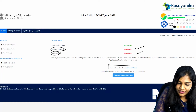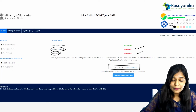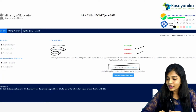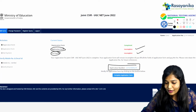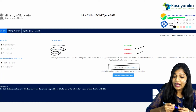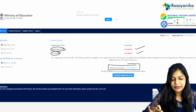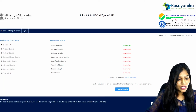The very important thing you have to note down is the application number. So make sure you type it in or take a photograph of this one, because this will help you with further references. So make sure you're doing all this properly. And after you have made note of this one, then click on complete application form, then you will be taken to the next page.